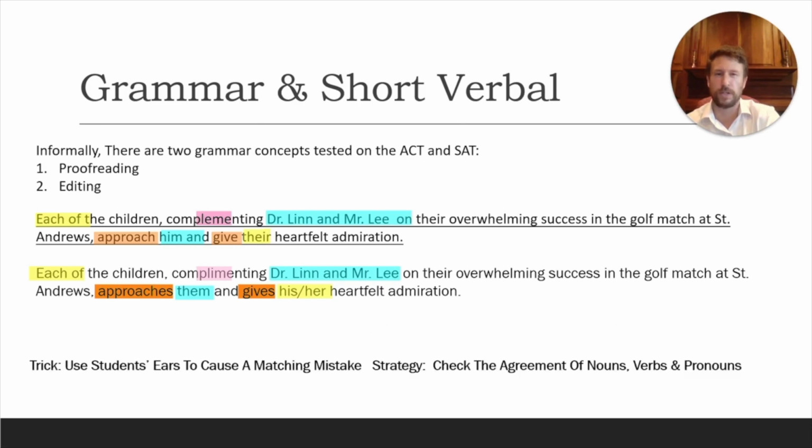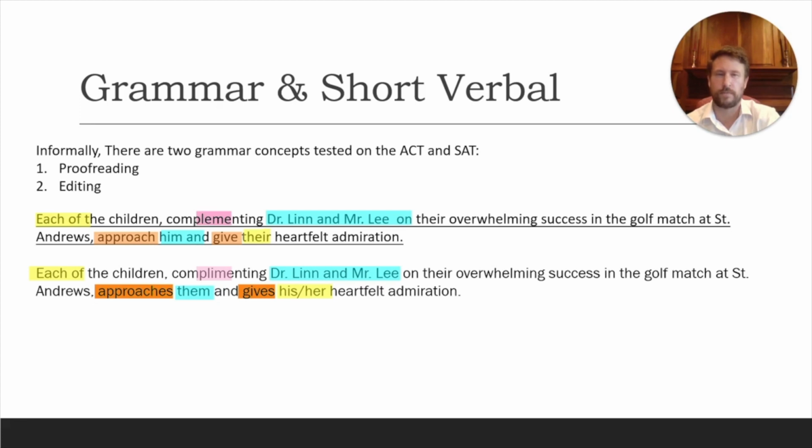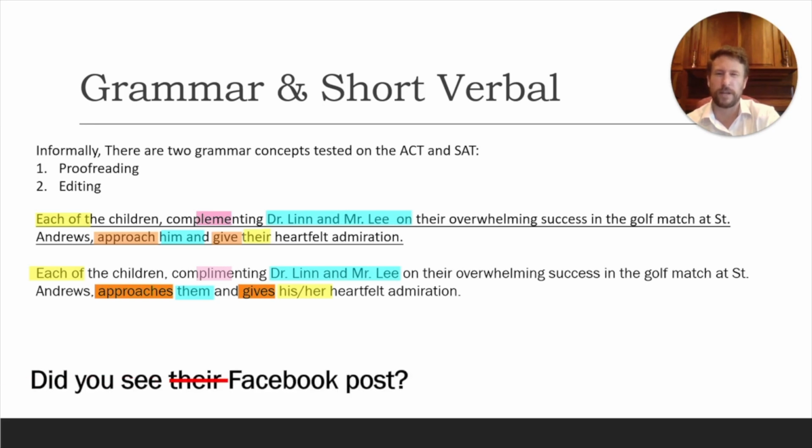We've also seen it with "his or her" versus "their," because "each of" is singular. We frequently like to use "their" as a singular, but actually the word "their" can only be used for plurals. For example, "did you see their Facebook post?" when referring to a singular person. However, that's incorrect. It needs to be "his or her."